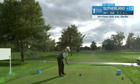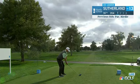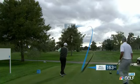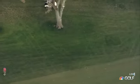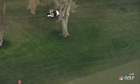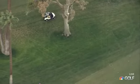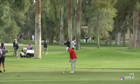Back with Kevin Sutherland on the tee at 16, just trying to hammer a drive down the left side of the fairway. Might have overcooked it a little bit. As long as he doesn't get by that tree. It is short-sided, though. The hole location's on the left side of the green. That's not going to be an easy shot.